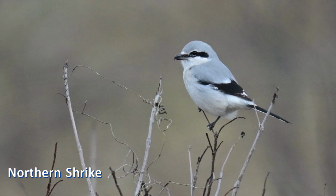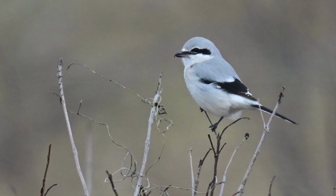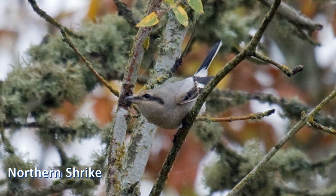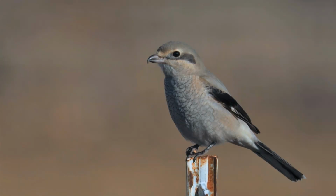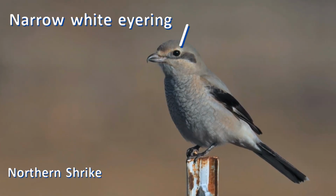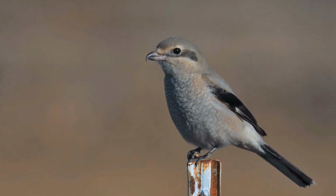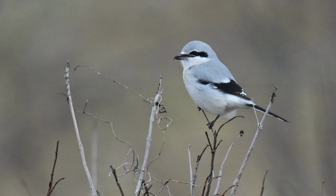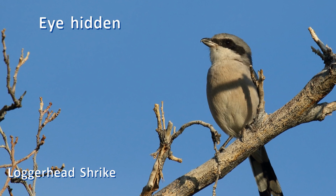In contrast, the eye of northern shrikes breaks the top line of the narrower mask. The mask appears pinched and narrow immediately behind the eye. The eye is further separated from the mask by a white eye ring. The narrow mask bends down slightly on the ear coverts. The eyes of northern shrikes stand out from the narrow mask. The eyes of loggerhead shrikes are hidden within the wider mask.